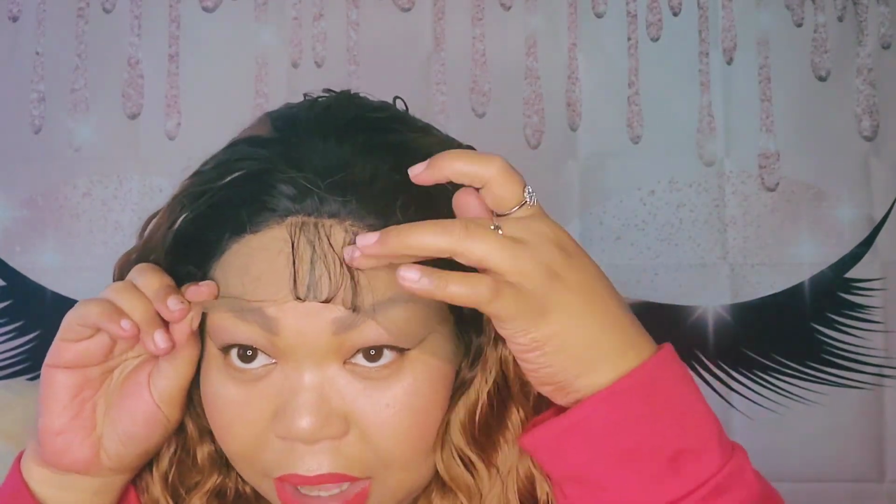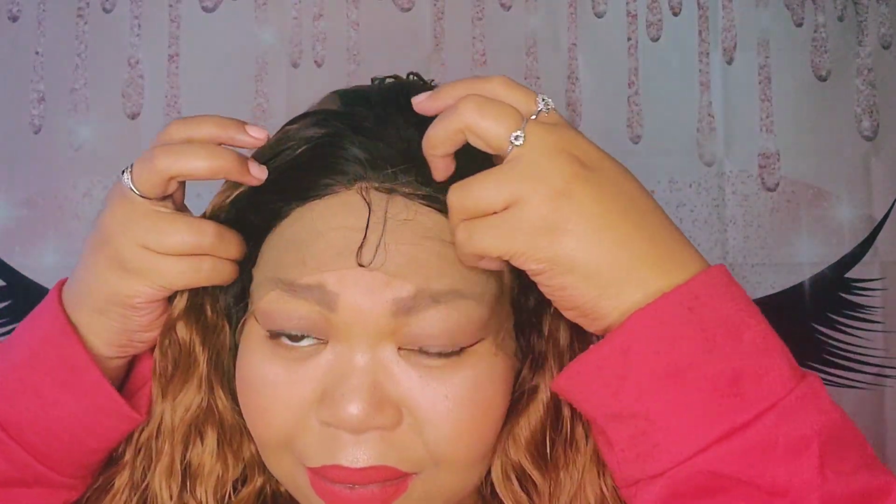The lace is a little odd colored for me. It kind of has a dark almost tan but kind of olive undertone. But I think once I cut it off and I add my powder, we're gonna be fine. Okay, I would not have picked this for myself. I would not have, and she's cute. She's cute. I would not have picked this for myself.